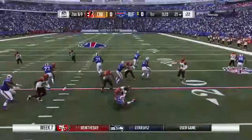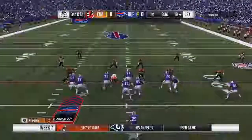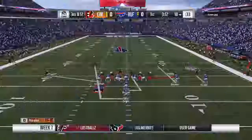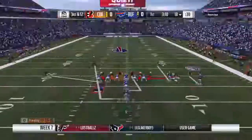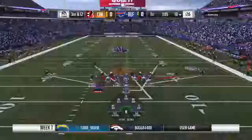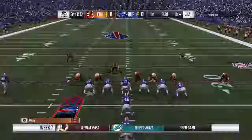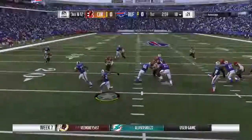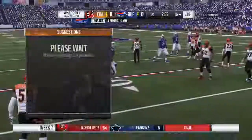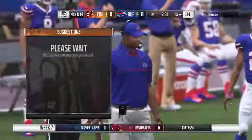Now a handoff working right. And that one blown up quickly as he's going to be stopped before he could even get started. So he loses 3 yards there. Now 3rd down. That's Grant. And they'll blow that one up back at the 16-yard line. And a loss of 3 to bring up fourth.